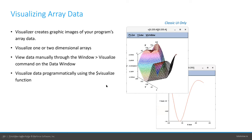And as Bill mentioned at the beginning of the presentation, we have the ability to visualize array data. And this visualizer is available through the classic user interface, and you can do it through the window. So if you basically dive on an array, you have the variable array window, you can then select visualize, and TotalView will visualize the array for you. And you can also do it programmatically as well. So you could create an eval breakpoint, and you could use the $visualize and then the name of the array, and TotalView would hit the breakpoint, and then it would pop up the visualize window as well.